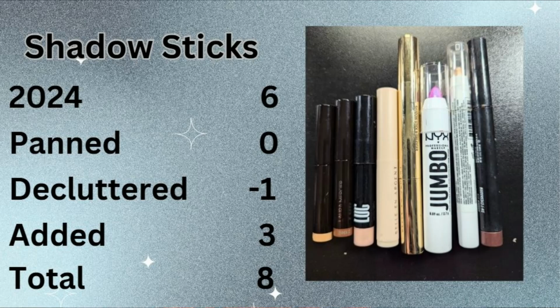And then one of them was a gift with purchase when I ordered from Ulta. So I have a total of 8. That went up by 2. That went up by 2.